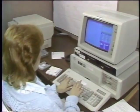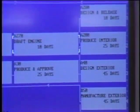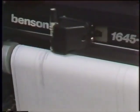Lockheed originally planned 10,000 activities for the Space Telescope, but that quickly expanded to over 30,000, each of which might have to be changed due to time or resource constraints. Before Artemis, scheduled changes could take 4 to 5 months. Now they can be done in a few days.